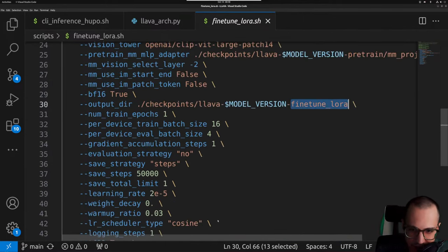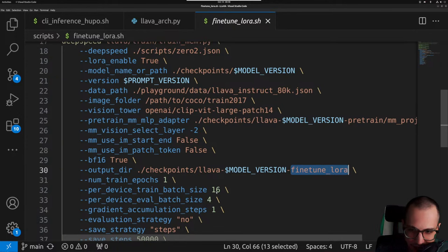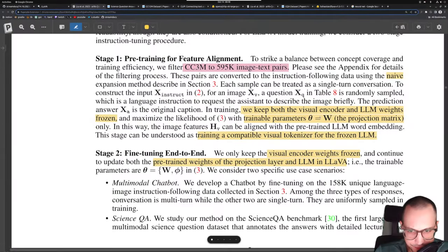I just love this. Like, look at this. You can see everything that they did. Bfloat16. So this is the brain float 16, a 16-bit data type that's quite common for training now. Here you see the OpenAI CLIP ViT large patch. I just love that. I love how they tell you everything.